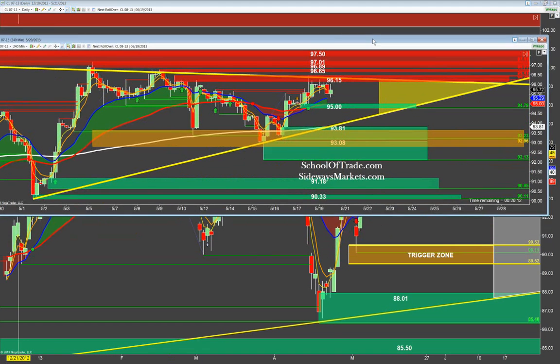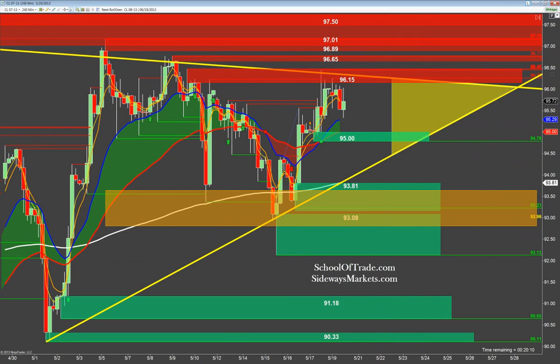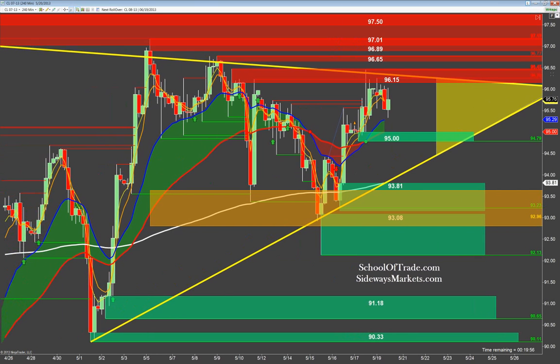4-hour chart. Let's go one step faster. Here's a 4-hour chart, and now the 4-hour really starts to give us some levels we can use to trade today. Now, we know that crude oil's personality is pretty consistent. One of the things I always talk about in our training sessions, which we do every day in our live trade room, is that you've got to get to know the market's personality.